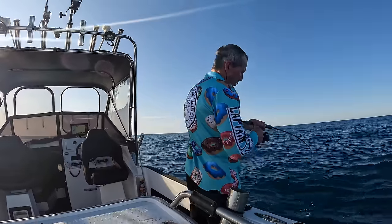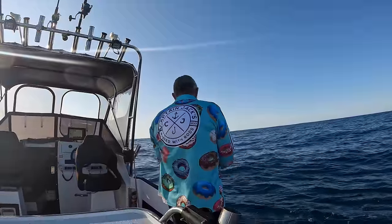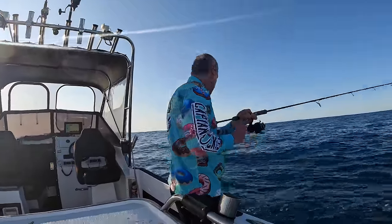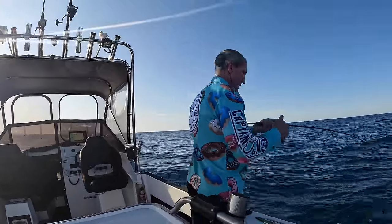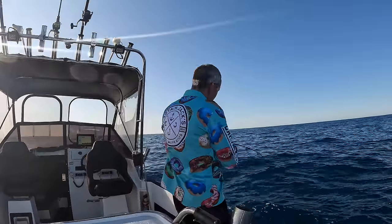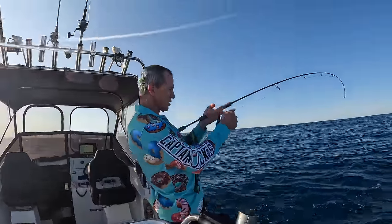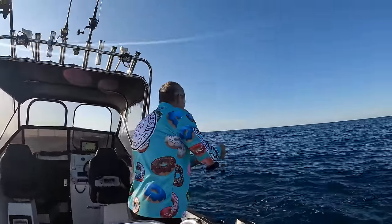Oh yeah, this reel, I've always wanted to hear a bit of line come off this reel. It's so nice. It's a new 2024 TD Black. I bought it a while ago. I was worried it was going to be a little bit small. It's not as big as the old 4000 size used to be. It's a little bit smaller. But I've loaded it with 30 pound.